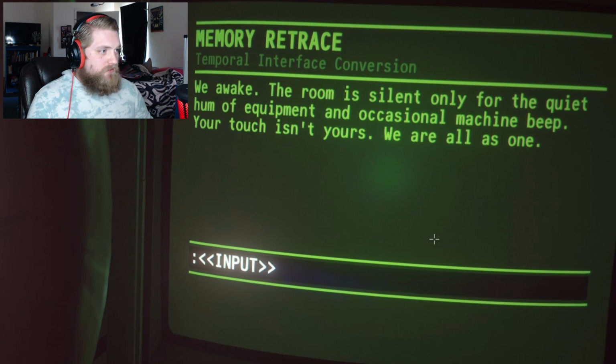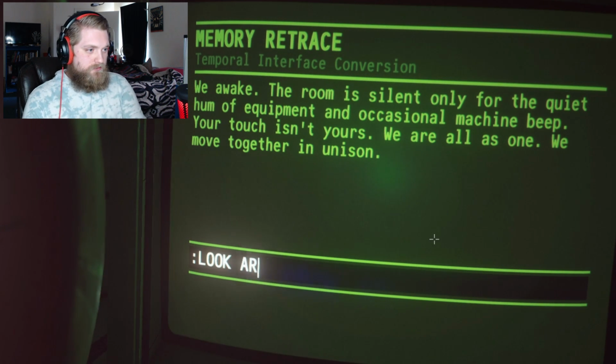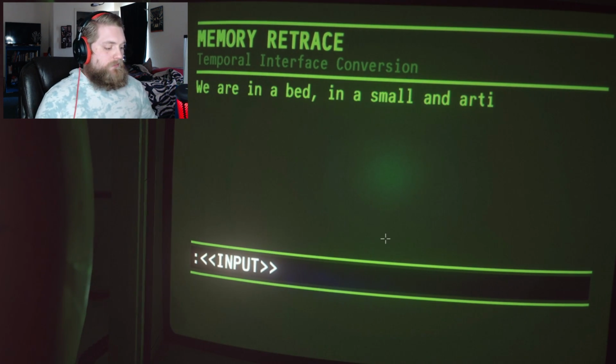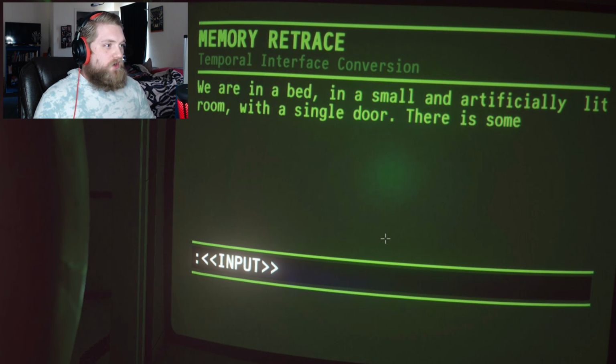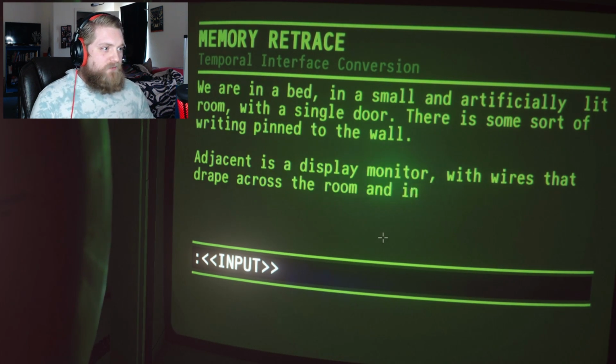We awake. The room is silent only for the quiet hum of equipment and occasional machine beep. Your touch isn't yours. We are all as one. We move together in unison. We are in bed in a small artificially lit room with a single door. There is some sort of writing pinned to the wall.